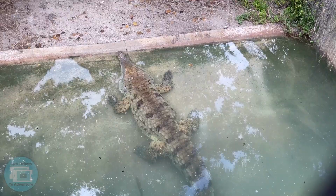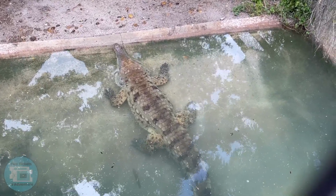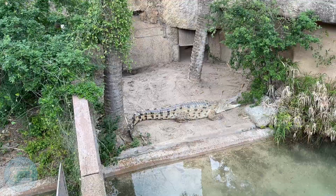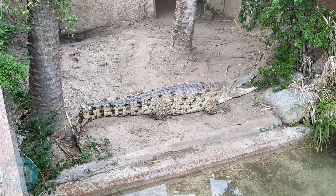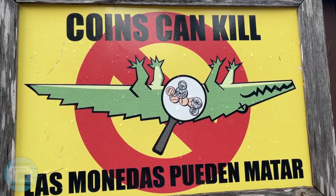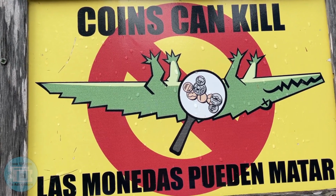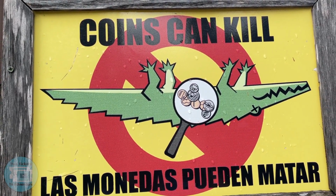Here we have the Orinoco crocodile, Venezuela and Colombia. And I believe this one is the female. They kind of are keeping them apart. What? Coins can kill. Who in their right mind would think about even throwing coins in at the crocodiles? Obviously the sign means somebody has done it.